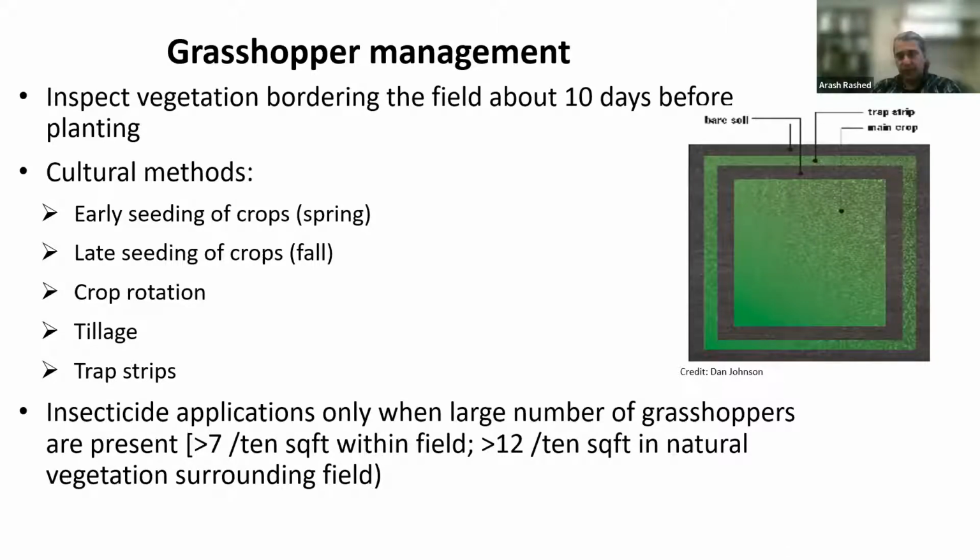Tillage will certainly help to keep the numbers down. Again, no-till is predominant in a lot of our dryland conditions, most of or all of our dryland and rain-fed areas, so it may not be a possibility. But trap strips is something that has been used by some producers, and they suggest that it will work. So I put a little photo there.